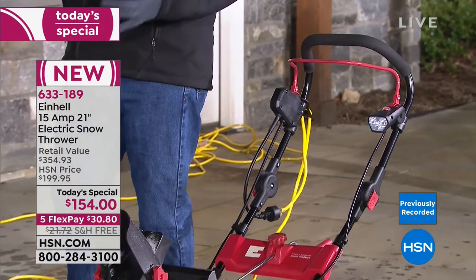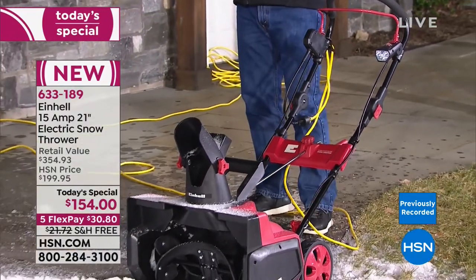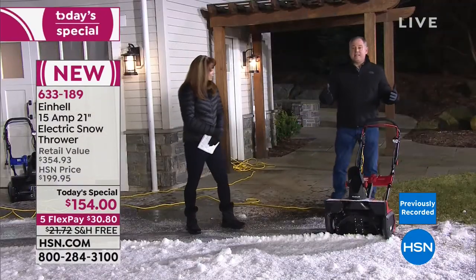And think about it, especially if you get snow a lot of times, how many times are you going to pay somebody, where if you get this one time, it more than pays for itself? It does. So especially in a season of snow. For sure. It's real easy to assemble out of the box.